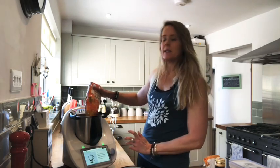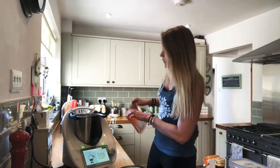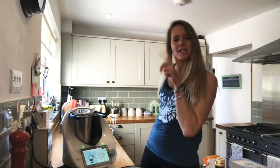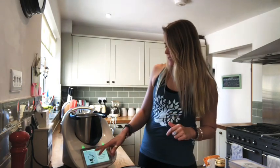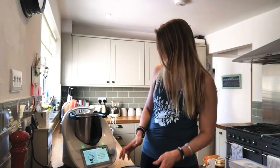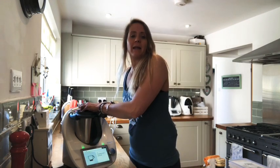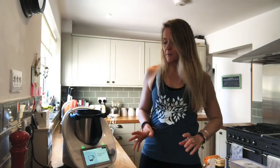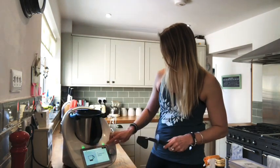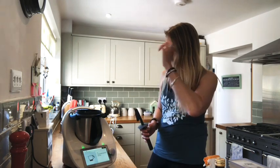These bags come in 500 grams, or just shy of it if Sainsbury's are naughty and they don't fill it up properly. This is saying 492. It's absolutely fine. Like I said to you, a little bit less, a little bit more, not a problem. So it's asking, do we want to add a little bit of lemon juice? That's optional. I'm not going to do that myself, but obviously if you're using it, you're welcome to do so.